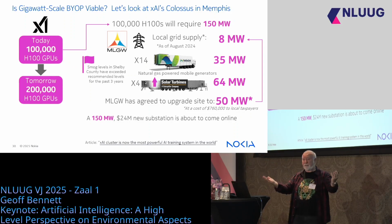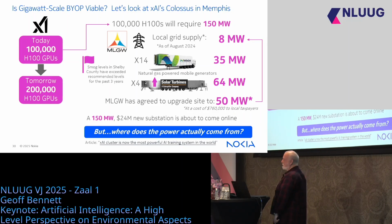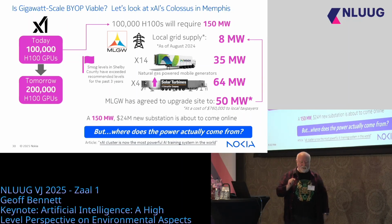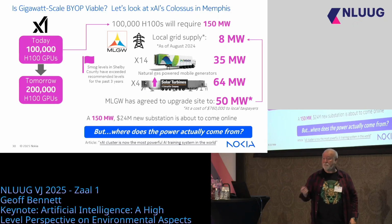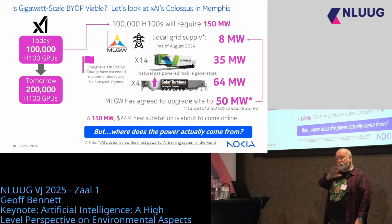You're not generating the data from the router. But where does the power actually come from? Tennessee actually still has a fair bit of coal power generation, has a fair bit of gas, it has some nuclear, it has a mix of power, and it has renewables as well.